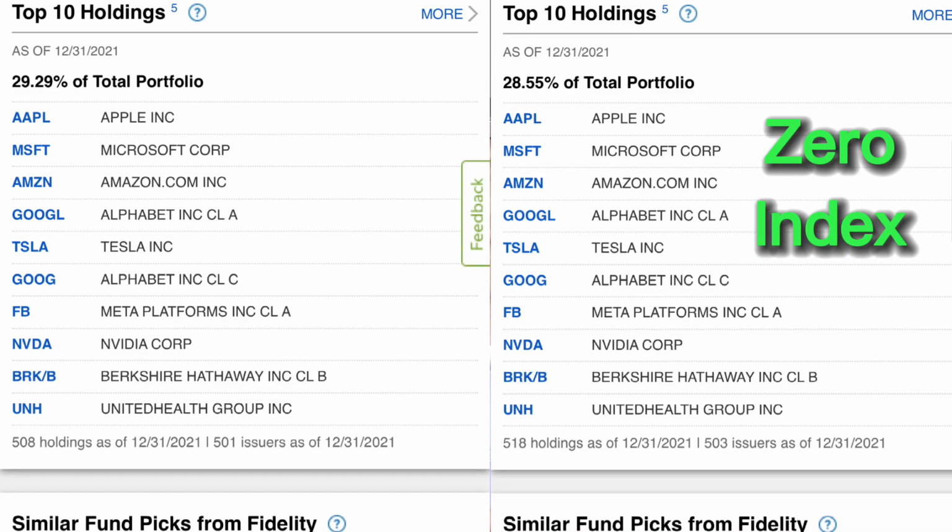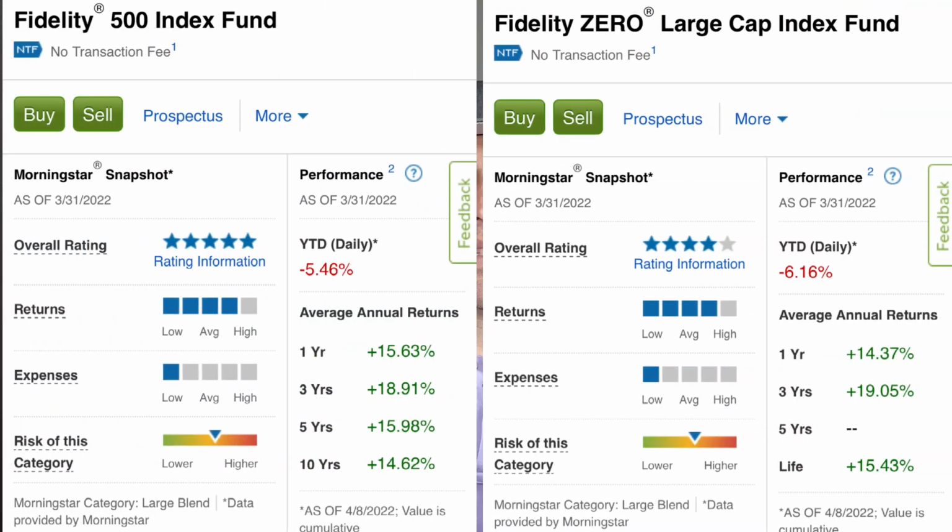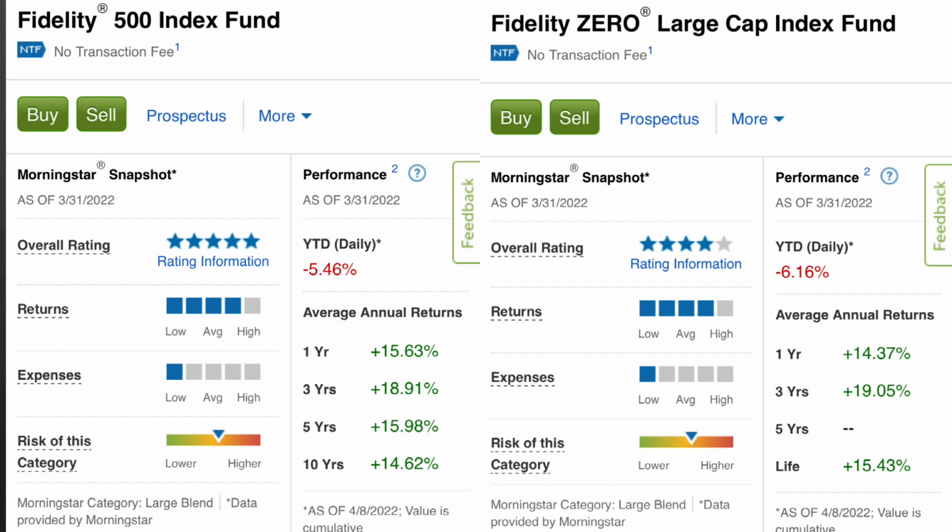And finally, when we compare performance, I'm going to focus on the 3-year because that's probably the best comparison, since the life average returns would not be accurately assessing performance, as one fund has only been around for a little over 3 years and FXAIX has been around since 1988. As you can see, the returns are very similar. Even though they are not completely the same, I don't think there's even enough difference to draw attention to it.